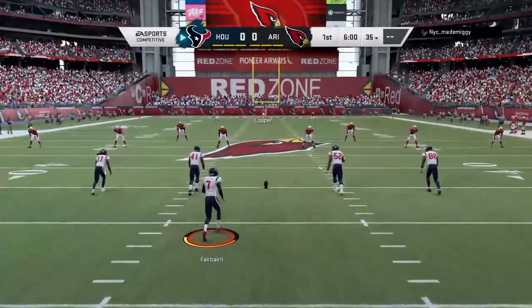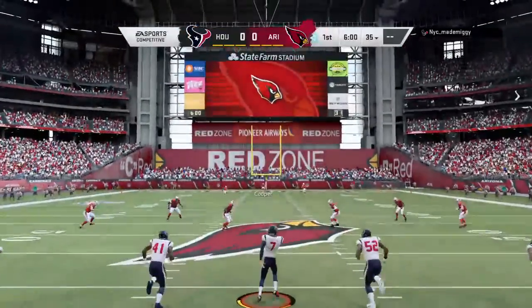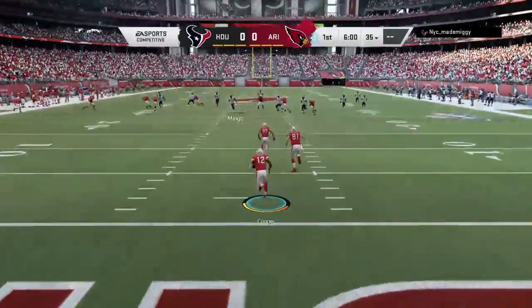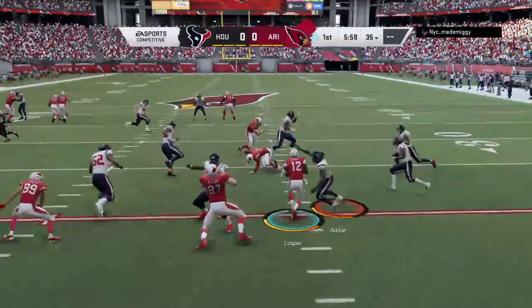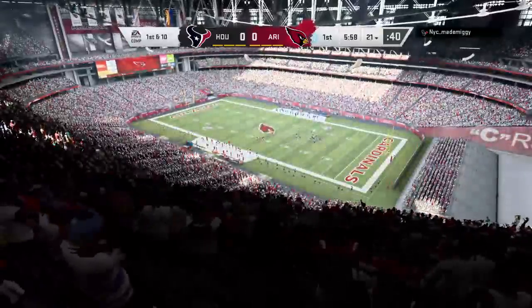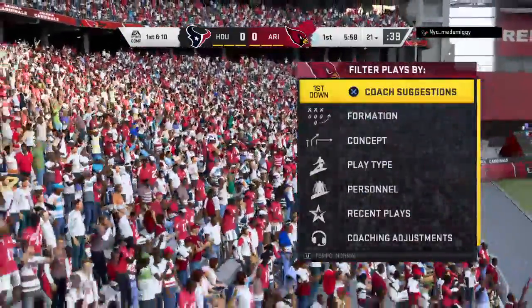So here's Kaimi Fairbairn to do the honors. And off we go on EA Sports. That's fielded in the end zone. And he's able to get it across the 20, but not by much, as he's marked down at the 21-yard line.